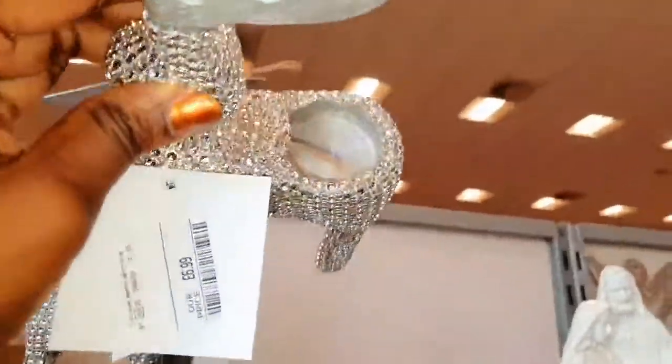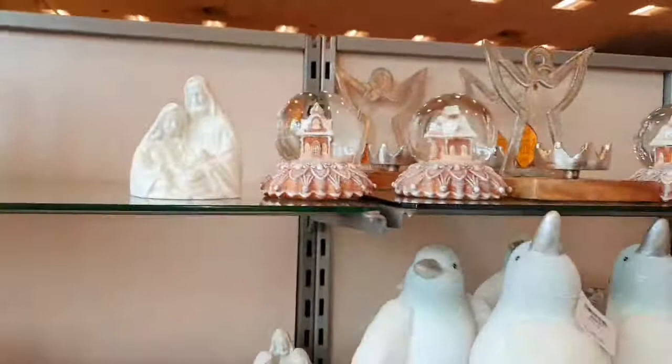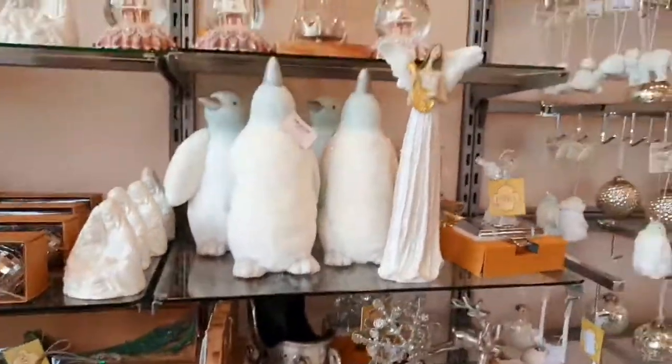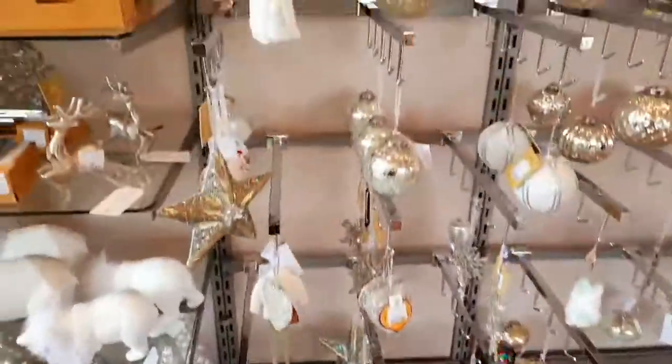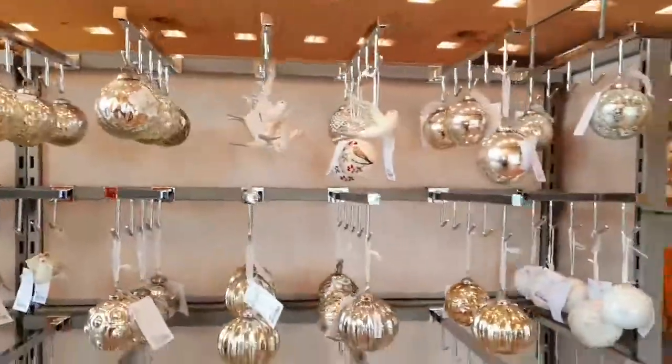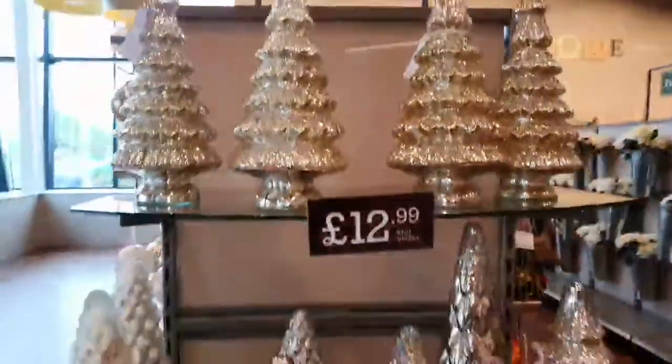There was this silver tea light holder. It was $6.99 and I thought I'd have that, but I didn't buy it. It just looks really nice. And yeah, there were lots of decorative pieces, which just made me remember that Christmas is just around the corner. And yeah, happy times, happy feeling.